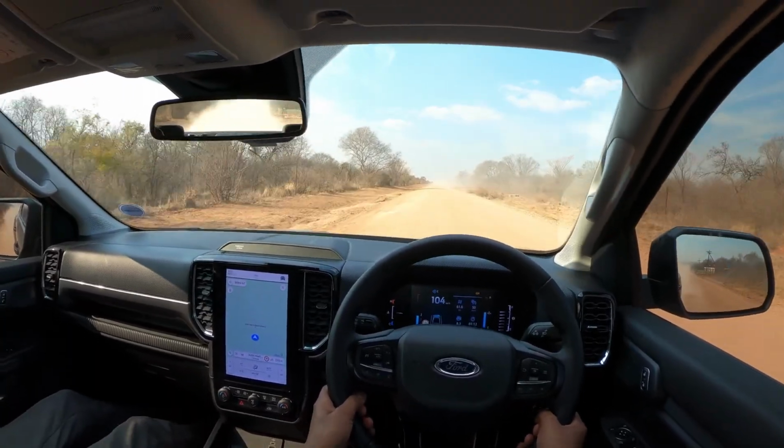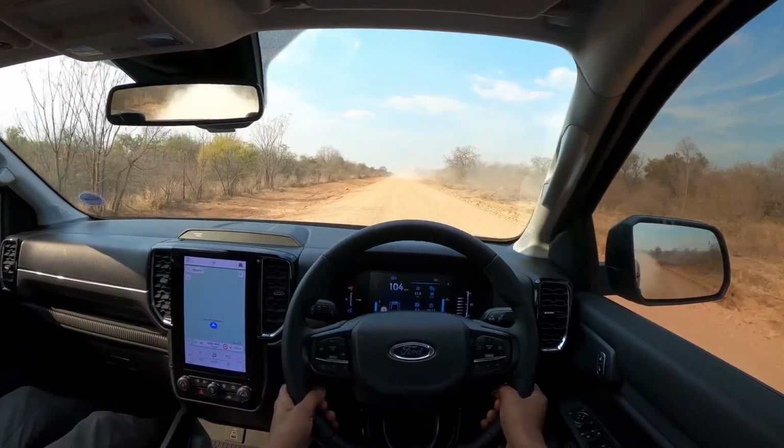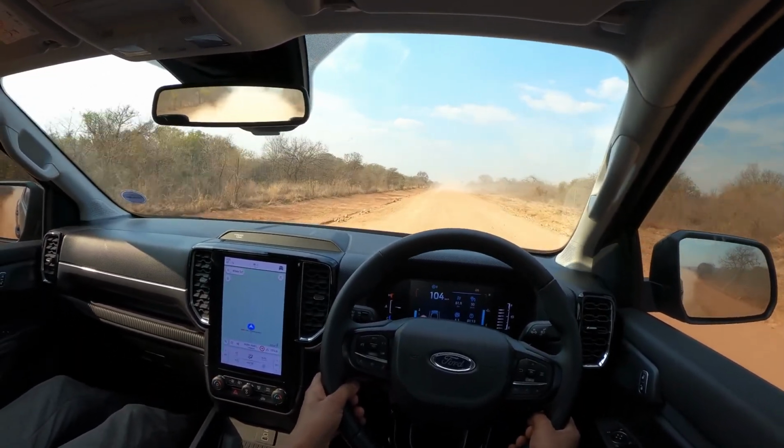But if I was to choose between the 2-liter Wildtrak and this, yeah, maybe if I have the 120, I would take the Wildtrak. But in this case, I see this as a better value.